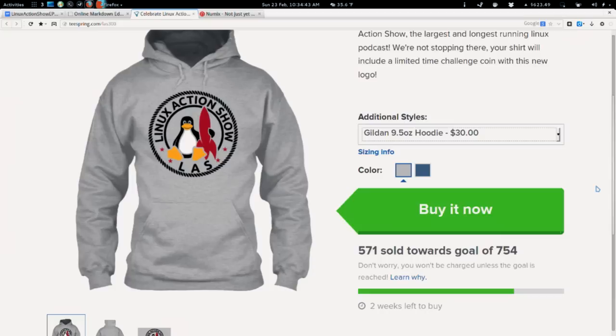That hoodie, both Matt and I have the hoodie, and I've been wearing it all week. I couldn't wear it on today's show because I've been wearing it all week, and, well, it gets a little gamey after a while.